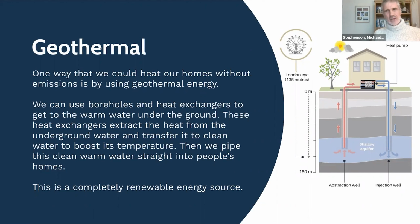So what if we could get to this huge volume of warm water in the rocks and convert it to a smaller, concentrated amount of even warmer water? Well, the answer is already here. We can use boreholes to get to the water, and we can use heat exchangers. And these heat exchangers swap the heat from the underground water to clean water, and they boost its temperature. Then we can pipe this cleaner, much warmer water straight into people's houses.